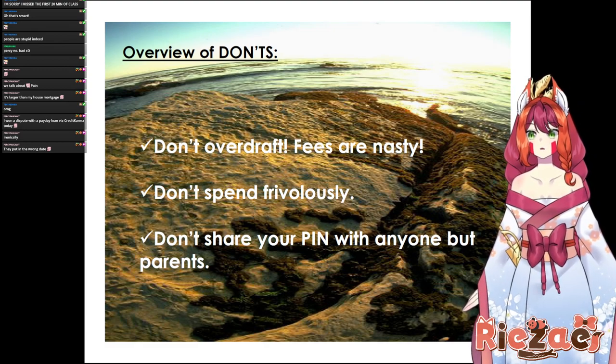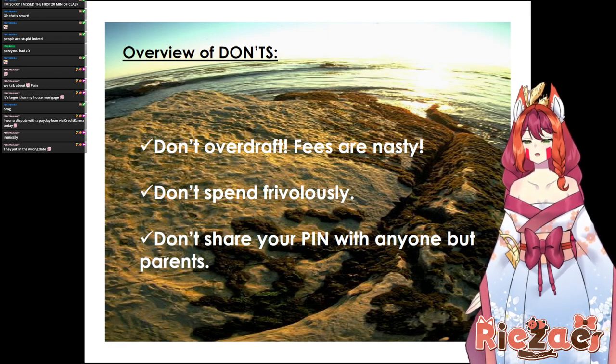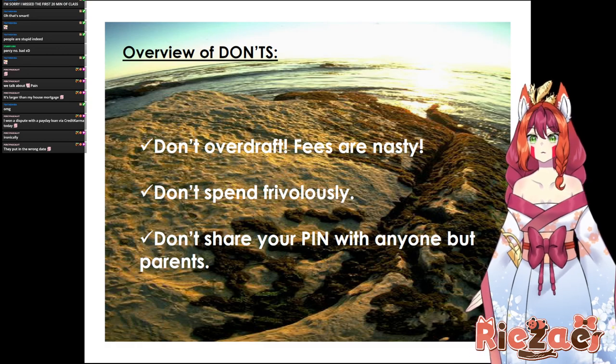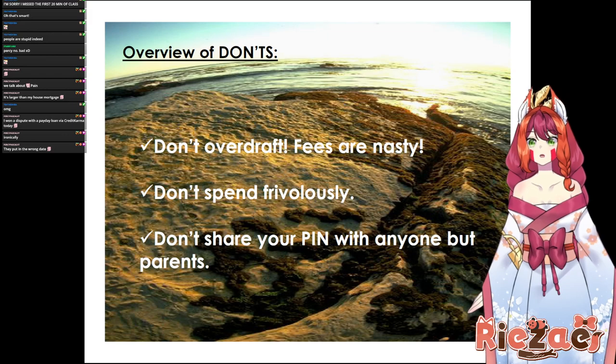Don't share your PIN with anyone unless they have direct access to your account. If they don't, fuck them. They don't need to know. Got it? If somebody desperately needs to use your thing, tell them to run it as credit so that way you can see.